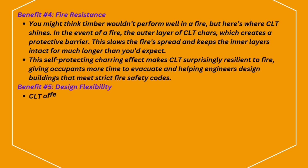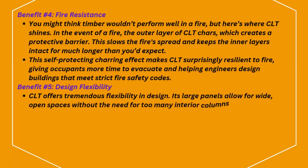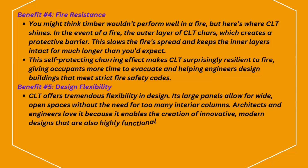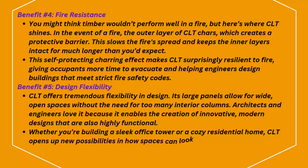Benefit number 5. Design flexibility. CLT offers tremendous flexibility in design. Its large panels allow for wide, open spaces without the need for too many interior columns. Architects and engineers love it because it enables the creation of innovative, modern designs that are also highly functional. Whether you're building a sleek office tower or a cozy residential home, CLT opens up new possibilities in how spaces can look and feel.